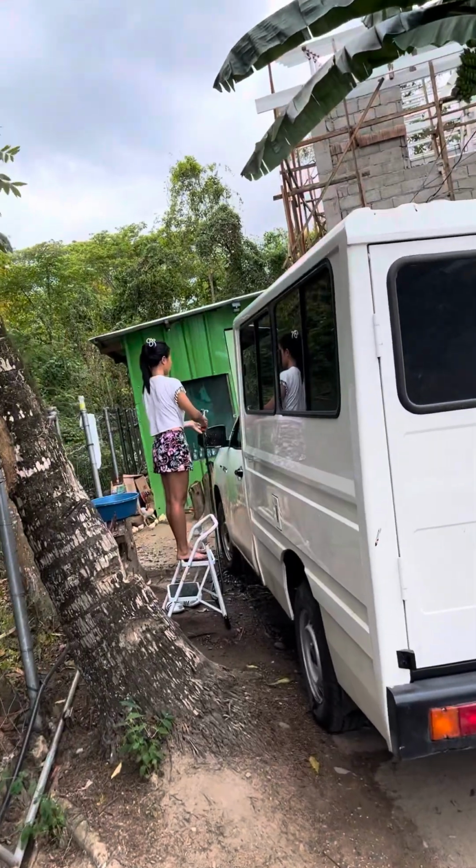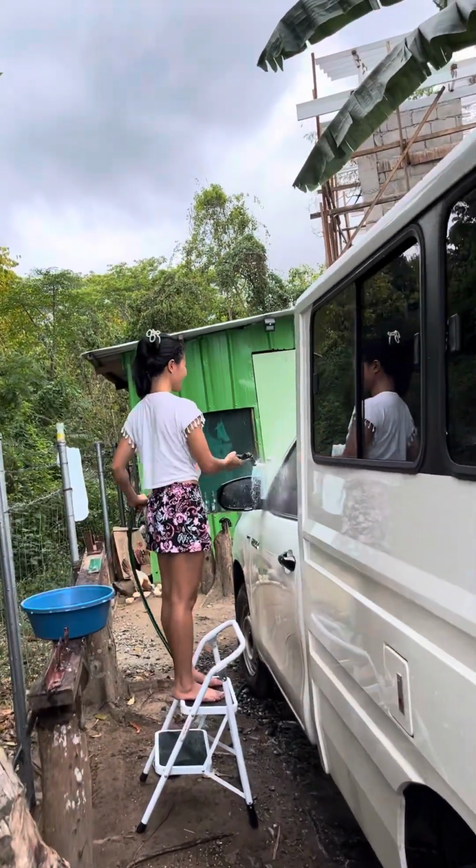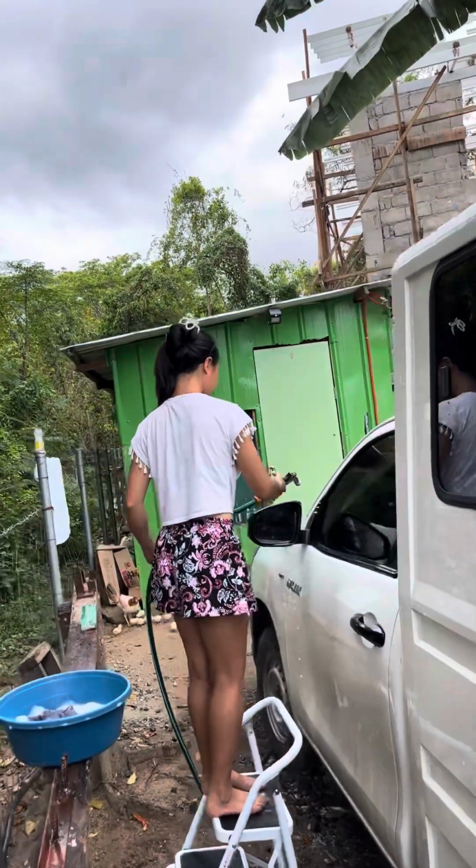So now's not the time to freak out, but I want to record it so I can look at it later. Check this out. Here's my wife washing the truck. She's so awesome. Honeybee! Thank you.